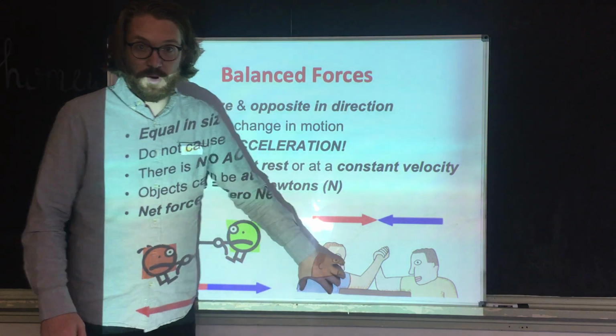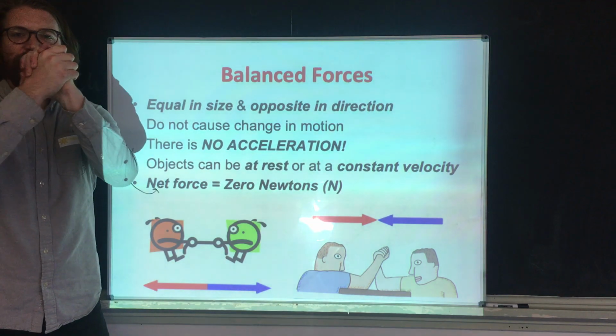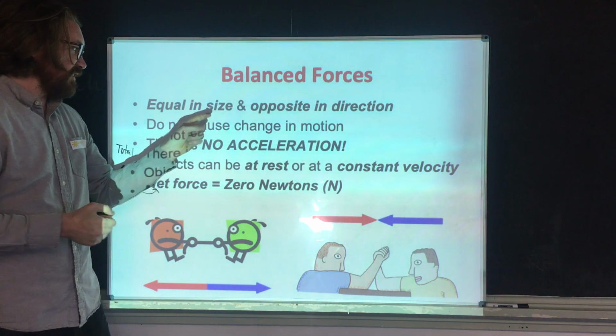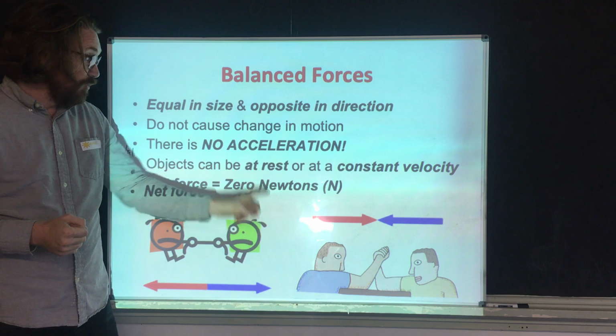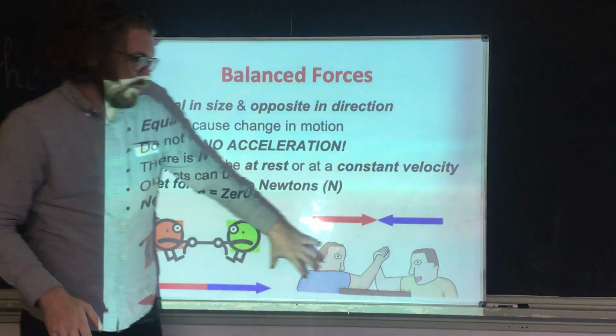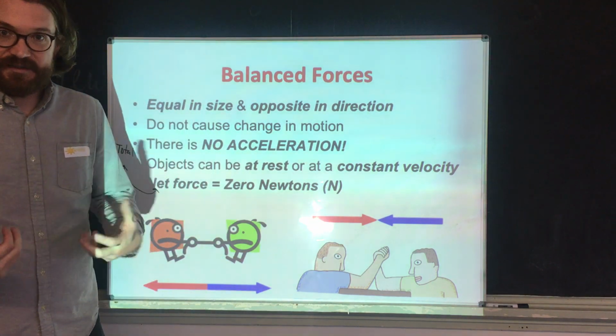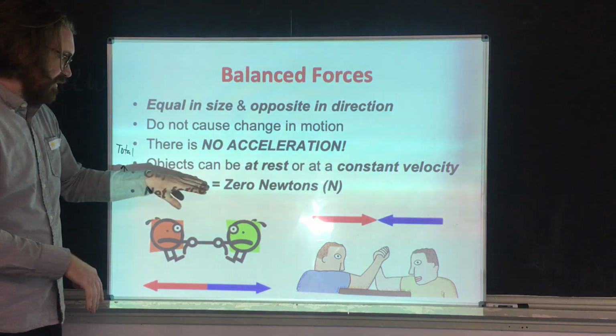Same thing with the tug of war, but instead of a pull, it's a push, okay? But those two forces are pushing with the same amount of newtons in size, but they're going opposite directions, right? So both of these are what we call balanced forces. Okay, that's pretty easy. Now again, I want to go back to this.